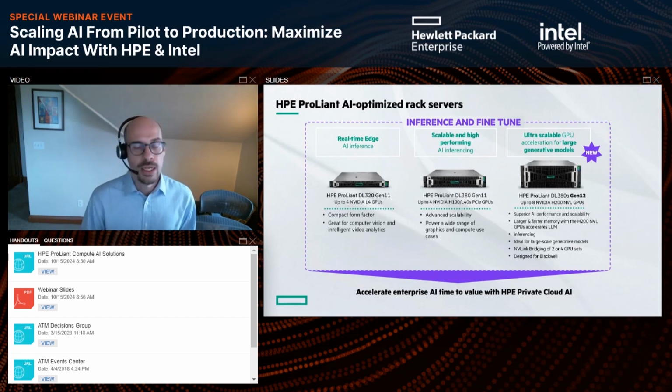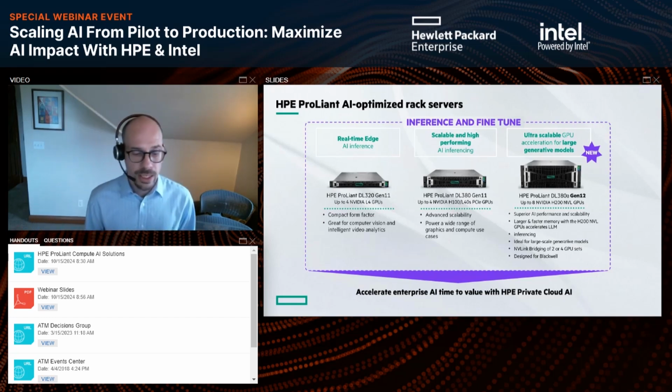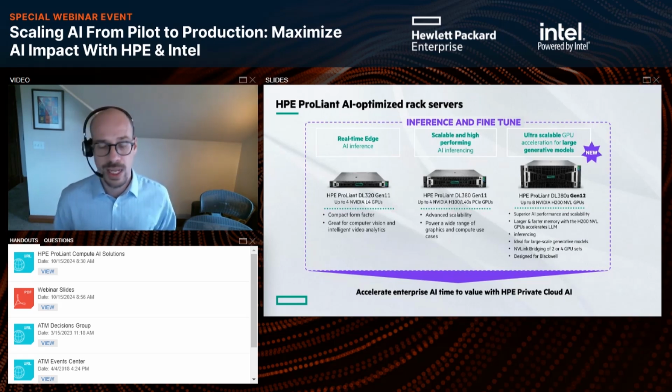As we move up to our ProLiant DL380 and DL380A, these typically go into data centers. These are good for that kind of mixed use. So traditional workloads, and throw some GPUs in there if you want to do some AI. As well, we support two Intel CPUs in these systems. So there's a lot of flexibility in regards to how we configure these.